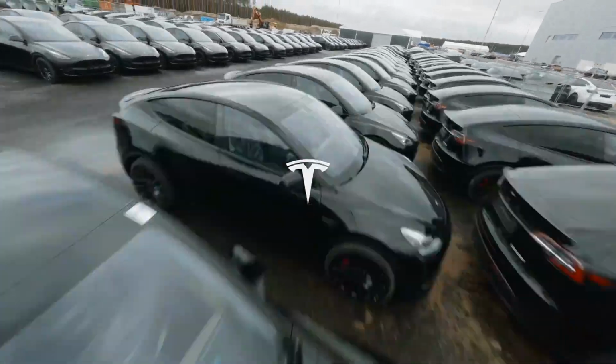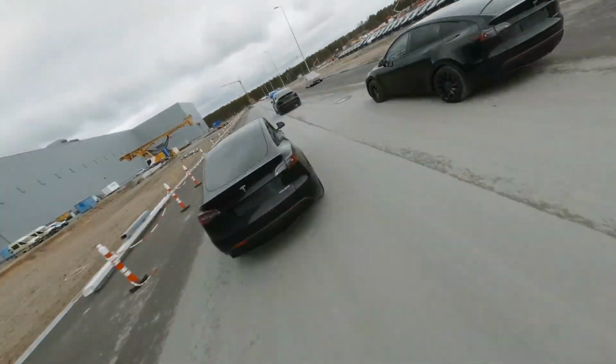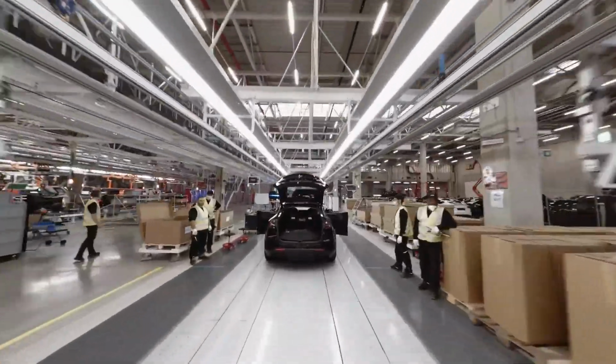If you look closely at the drone footage, you'll notice that the majority of the vehicles are white, with a few black ones thrown in for good measure. However, there were a few cars that were Quicksilver painted as well. The latter has already been observed.